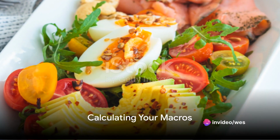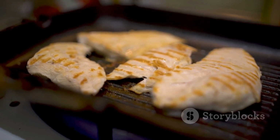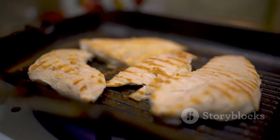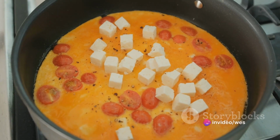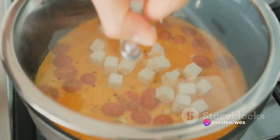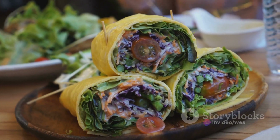Finally, it's time to calculate your macros. Macros, short for macronutrients, are the fats, proteins and carbs that your body needs to function optimally. In a keto diet, the majority of your calories will come from fats, with a moderate amount from proteins and a small portion from carbs.